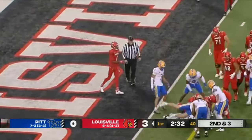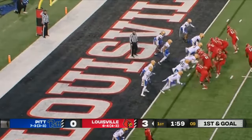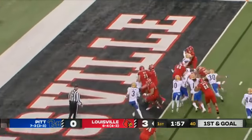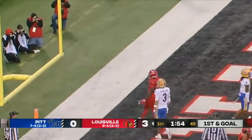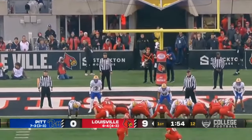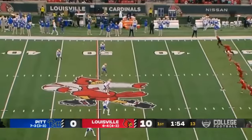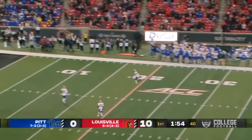Louisville getting a push on the Panthers defense. 1st and goal. They get big along the line, and that opens up space for Isaac Brown. Today, you can see the spark he brings to this offensive unit. And Brock Travelstead makes it. That means a lot to all of those programs.